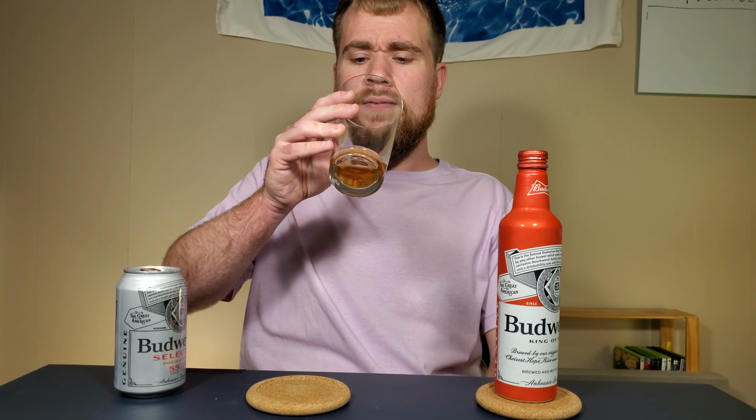It does taste very similar to the regular Budweiser Select. You would notice that it's not the same. Again, 2.4% alcohol, so you would need to drink a lot more of these. But hey, if you're going to be out in the sun or day drinking, or out golfing, not that I golf a lot, but if you want a beer that you can drink while trying not to get wasted at the same time, this might be a beer for you. It's pretty darn good. Budweiser Select 55. There we go.